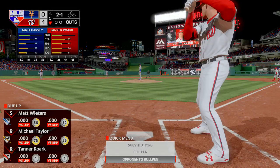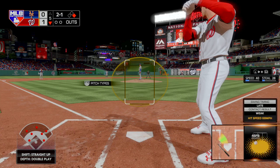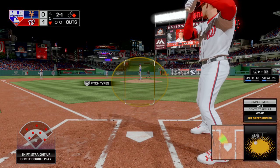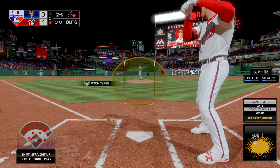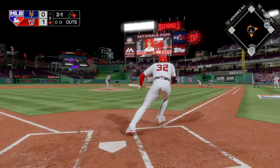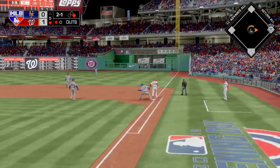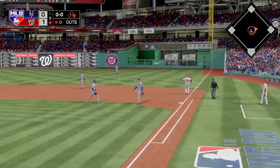Here's the catcher, Matt Wieters, now looking to put the ball in play here. He went down on strikes in his first at-bat. The 2-1 is going to be a drag bunt. He gets it down. One there on to first, but not in time as he beats it out.